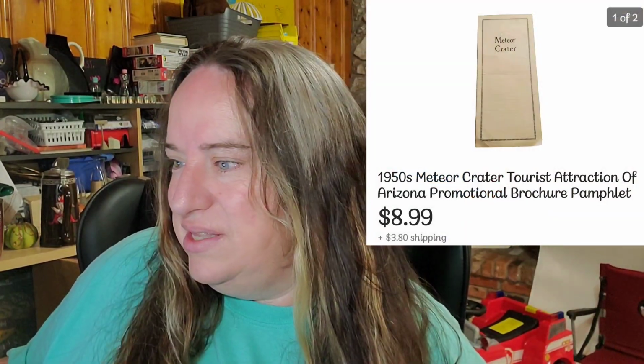And then a 1950s meteor crater brochure, and I'll pop it up here. It was really plain, no photos, no graphics, and this one still sold for $8.99 plus shipping. Buyer is $13.61 all in. So with these brochures and pamphlets, I think it's more about the time period and the location or the attraction, not necessarily the graphics.